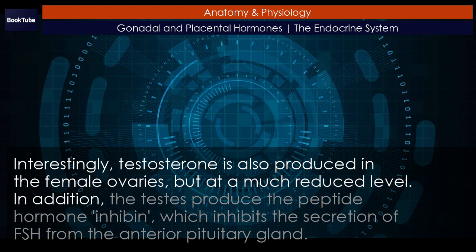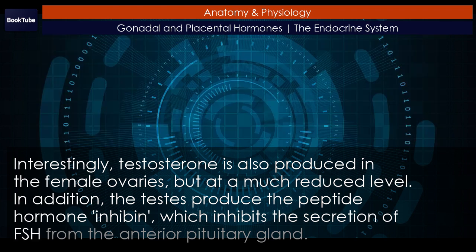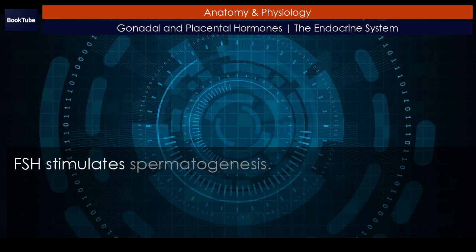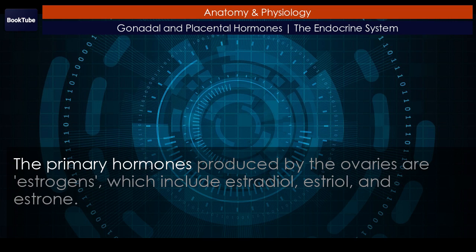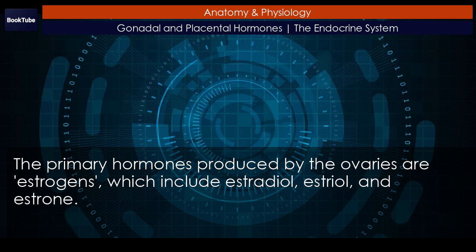In addition, the testes produce the peptide hormone inhibin, which inhibits the secretion of FSH from the anterior pituitary gland. FSH stimulates spermatogenesis. The primary hormones produced by the ovaries are estrogens, which include estradiol, estriol, and estrone.